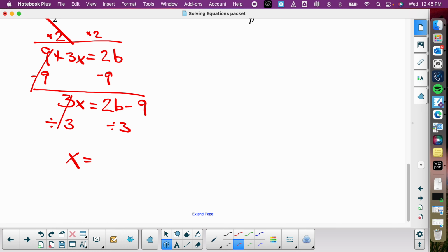X equals 2b minus 9. What about 2b? Sorry, go ahead. Slash 3. Is that? Honestly, that's not wrong because you guys definitely had that in your packet before, didn't you? Yeah. We're not going to write it that way because it only looks like the 9 is being divided.